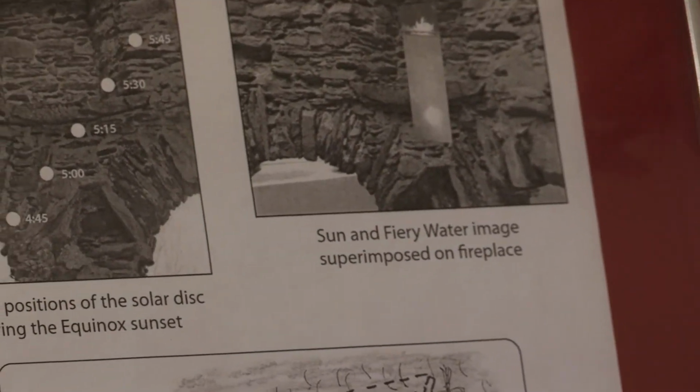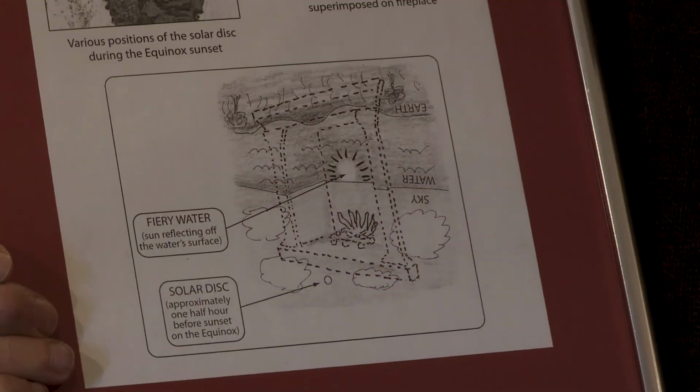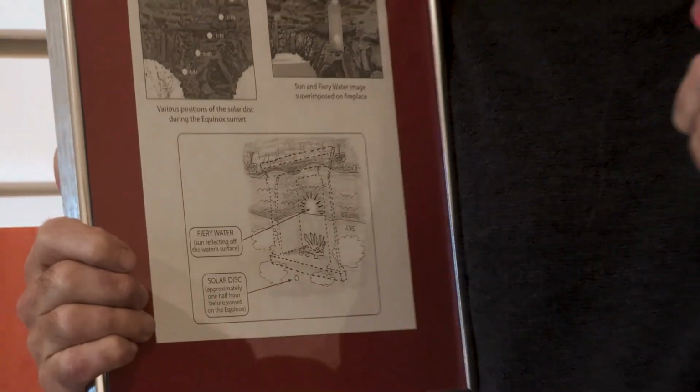So on that day, you have the solar disk, you could start a fire up, and then you got the fiery water right inside of the fireplace. And this happens on March 21st, which is, in zodiacal terms, the first of Aries. And can anyone tell me what kind of sign Aries is? Fire sign, and just before it is Pisces. Can anyone tell me what sign Pisces is? Water. So when you go from water to fire, you go to fiery water inside of the fireplace.